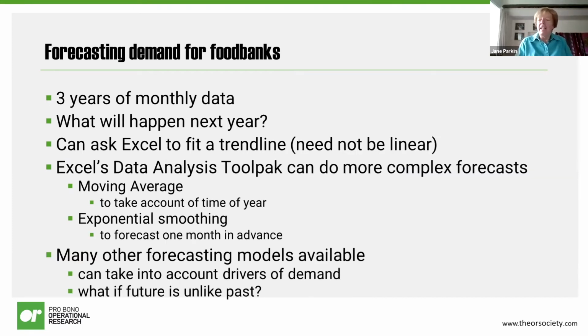So Excel has a data analysis tool pack. One thing it can do is what's known as a moving average. So you can take account of different times of the year. Is demand higher in the winter than it is in the summer, for example, regularly? It's also got another forecasting method called exponential smoothing, which will let you forecast, take this month and forecast just the next month.